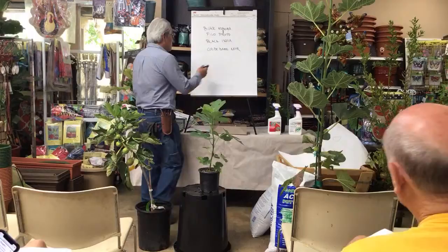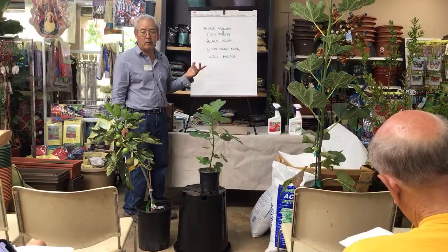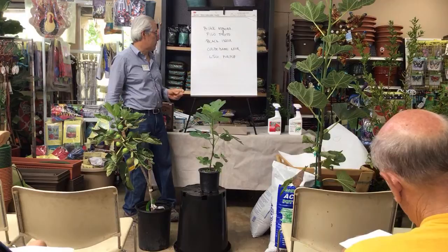And then LSU Purple, we still have some of these left. That was actually developed by Louisiana State to handle their weather down there, hot, humid, wet. So it is more resistant to disease. It's got the closed eye. And that's a pretty good fig too. LSU Purple, we've been growing that one.